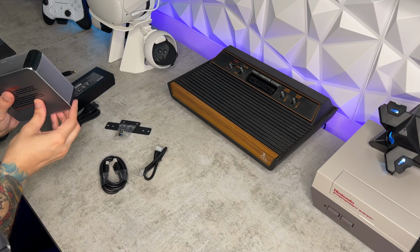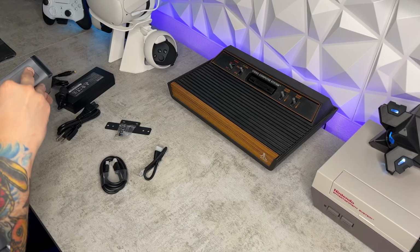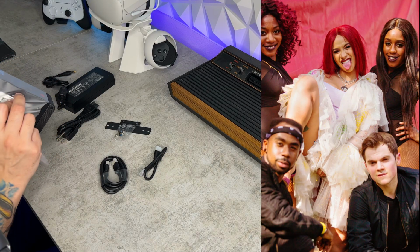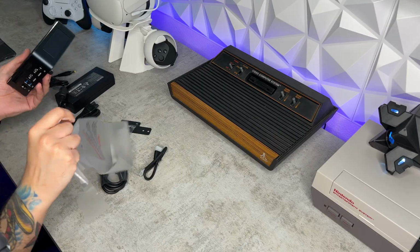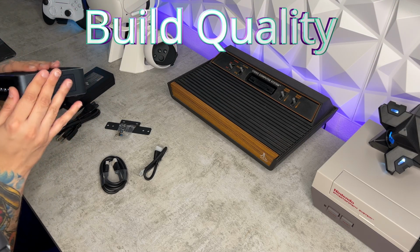Sweet, let's peel her like a banana real quick, get our potassium, and get our gaming in as well. You're being a finicky bee. You've heard of Cardi B. This is her sister, Finicky Bee. She's a faster rapper. The entire body is metal. This is not plastic whatsoever.